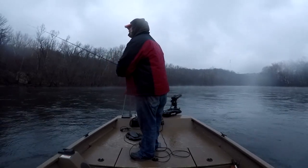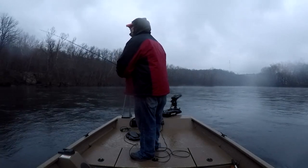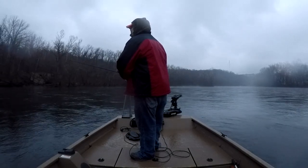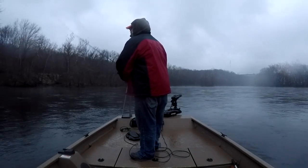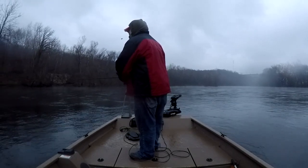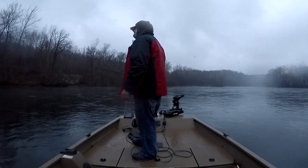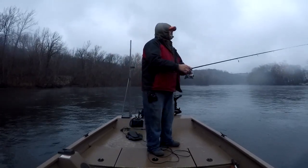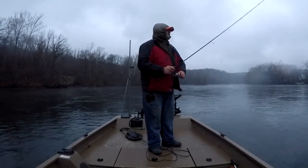I'm starting not to be able to feel my hands here already, and my casts are showing it. Last night, after I got off work, I decided to go fishing for just about an hour and a half, and I started right across from the dock on the bluff side, and I worked that same side all the way down to just a little bit above Monkey Island.